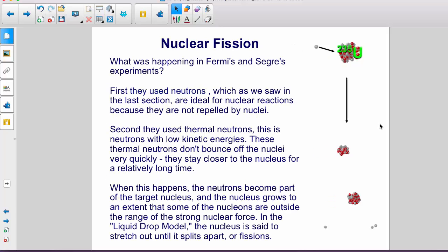So, what was happening in Fermi's and Segre's experiments? First, they used neutrons, which, as we saw in the last section, are ideal for nuclear reactions because they are not repelled by nuclei. Second, they used thermal neutrons, that is, neutrons with low kinetic energies. These thermal neutrons don't bounce off the nuclei very quickly. They stay closer to the nucleus for a relatively long period of time. When this happens, the neutrons become part of the target nucleus, and the nucleus grows to an extent that some of the nucleons are outside the range of the strong nuclear force.